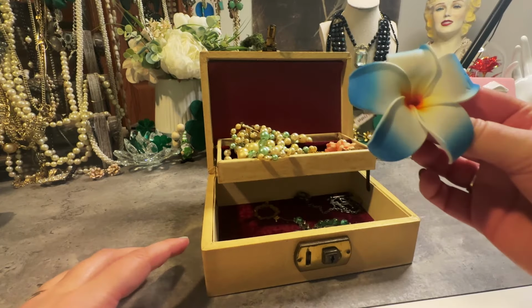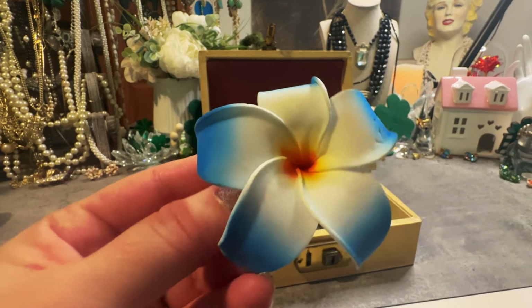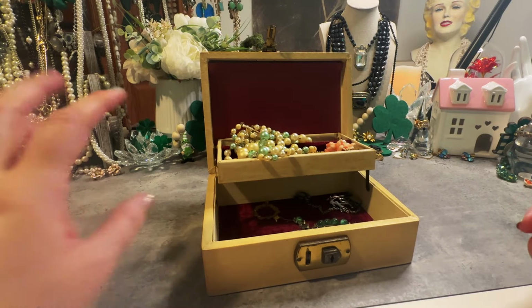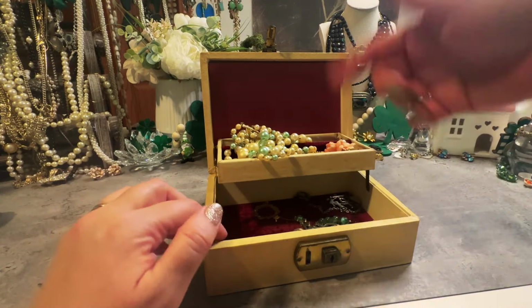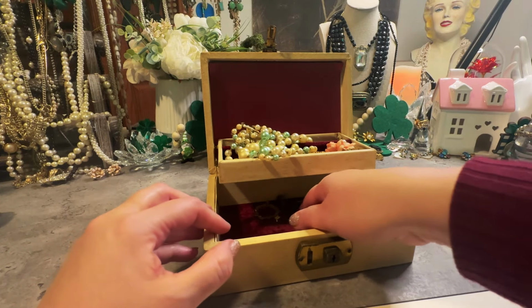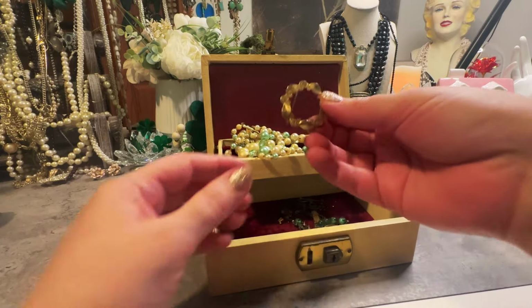Okay, so this is sticking out. Here is a little flower if you need a flower in your hair. So I'm going to put that at auction. I like to fill up stuff like this and resell it at local auction. It's just kind of fun for me, and I really like the people. So that's what I'll be doing.